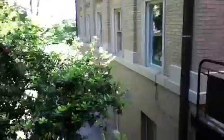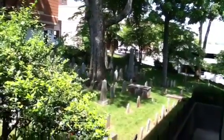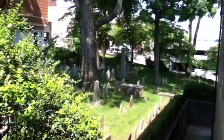Almost to the top. This stupid tree's going to block the view. Let me see over this way. Hope I don't get yelled at. Someone's going to come out of the door and be like, what the hell are you doing?